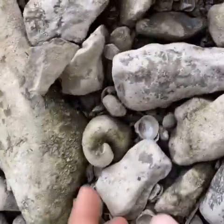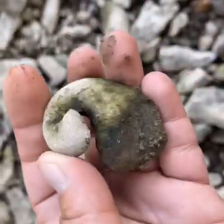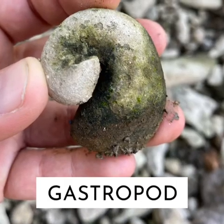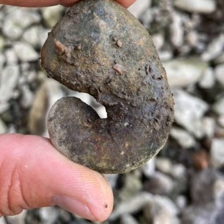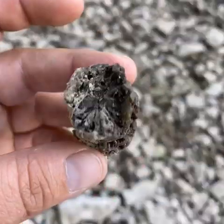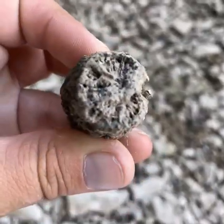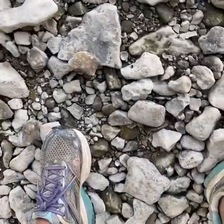I love it when you get up and you start walking and you just see one in the ground. A gastropod. I love it when you get up. I think I found a horn coral. Yeah. It's a weird looking one.